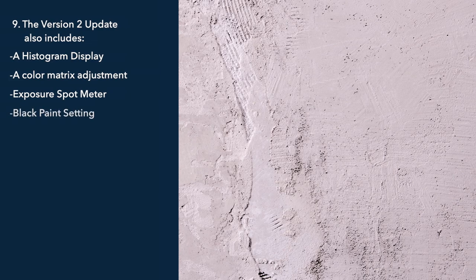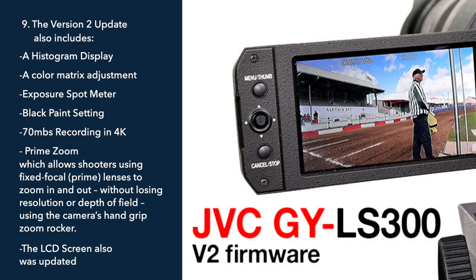The version 2 update also includes a histogram display, a color matrix adjustment, exposure spot meter, black paint setting, prime zoom, which allows shooters using fixed focal prime lenses to zoom in and out without losing resolution or depth of field using the camera's hand grip zoom rocker. The LCD screen was also updated.